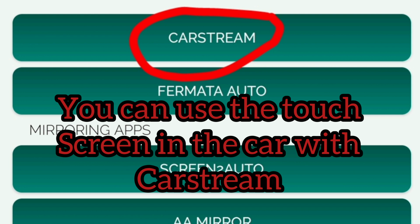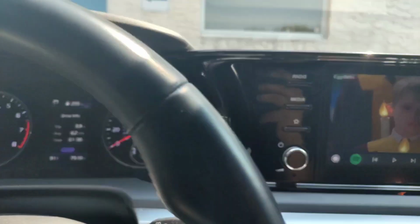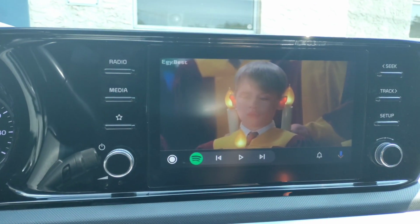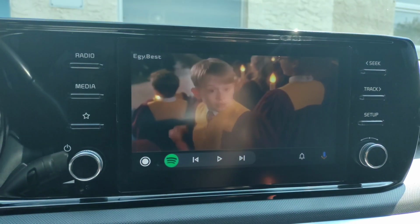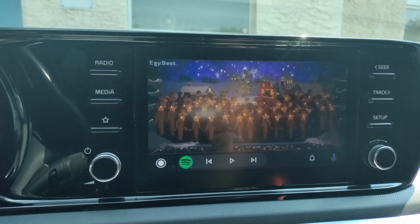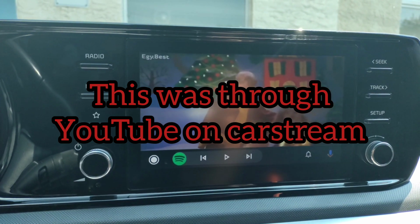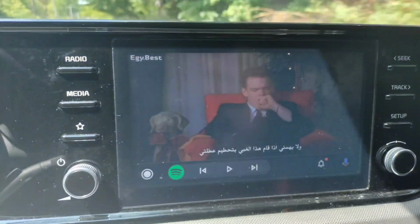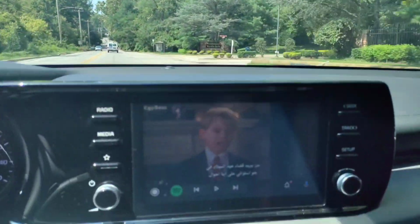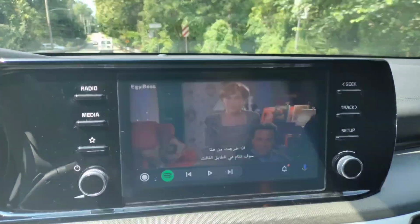Now, there's also a screen mirror version, which I'll show y'all, which is the AA Mirror. So this at a standstill, parked up, just running the movie back, letting the young boys enjoy it. It's dope. It's really dope. Now, the best thing about it is you can actually watch things while you drive. So as you can see here, I'm driving around, running the same movie, and it's just dope to have in the car. It's really, really dope.